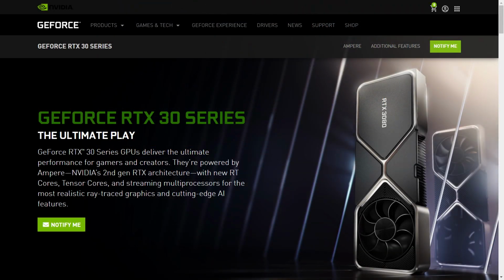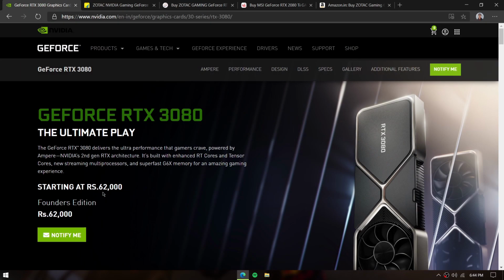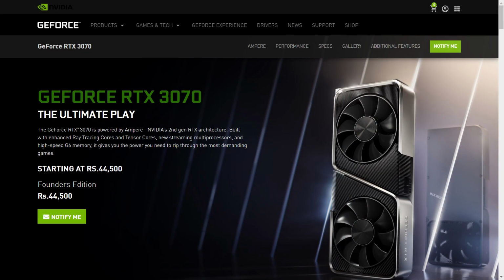Also, you have to keep in mind that I'm only comparing the Founders Edition cards here to the 2000 series cards. The reason for this is that these cards have a great cooler design that doesn't let your card thermal throttle. If you were to put these cards in a good airflow case, you would get even better temps, which is the only reason you might be considering buying a card from one of the AIBs.